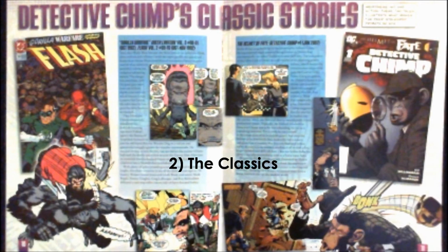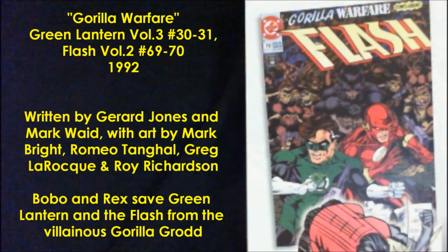Next, we look at a couple of Bobo's classic stories. First up, Green Lantern and the Flash, Guerrilla Warfare. And this team-up found Green Lantern and the Flash taking on Hector Hammond and Gorilla Grodd, who were yet again trying to take over the world using their incredible telepathic and telekinetic powers.